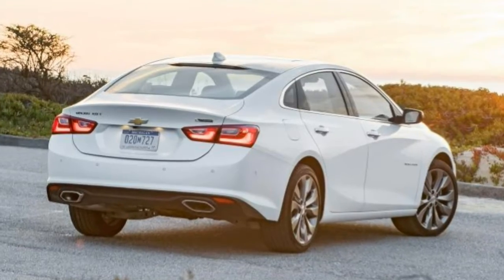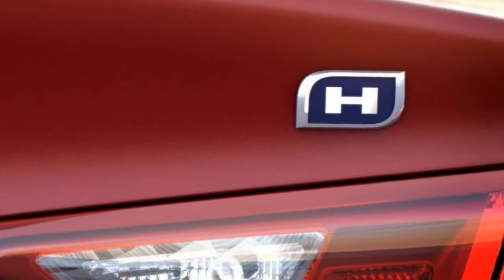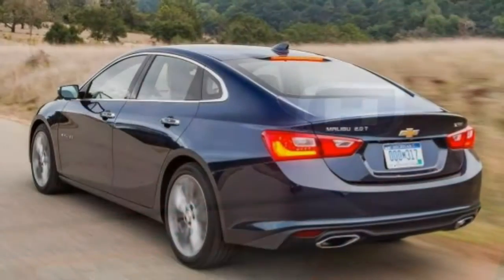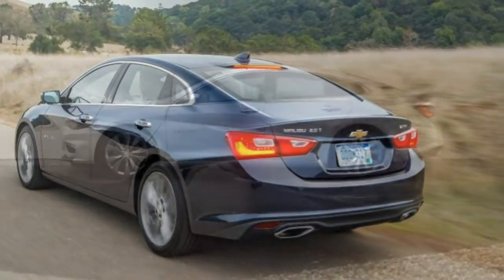It comes with all the same standard features as the Malibu 1LT, and can be upgraded with the convenience and technology package, the leather package and the driver confidence package.